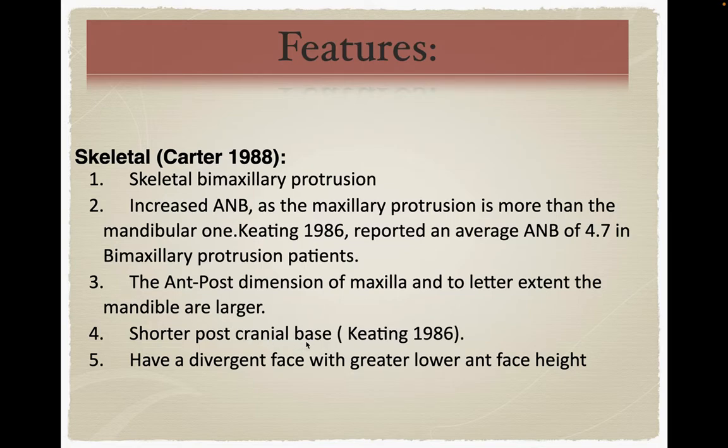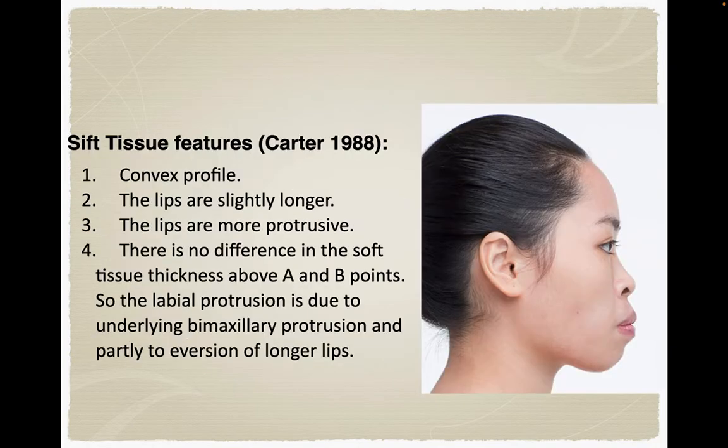They have a short posterior cranial base, and usually the patient with a bimaxillary protrusion has a divergent face, which means posterior growth rotation, reduced overbite, increased lower facial height, all these features of a posterior growth rotation.